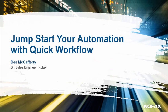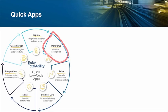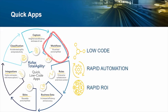Let's take a look. Hello, and welcome to this demonstration of TotalAgility Quick Workflow. My name is Des McCafferty, a Senior Sales Engineer at Kofax. In this session, I'm delighted to show you the low-code capabilities of a very significant TotalAgility feature called Quick Workflow. This feature is a member of a much larger set of low-code features known as Quick Apps, which are designed for the less technical citizen developers to enable them to rapidly design, automate, and transform business-critical workflows. With this feature, all users, regardless of their technical proficiency, can quickly automate workflows, meet immediate business needs, and drive rapid ROI.